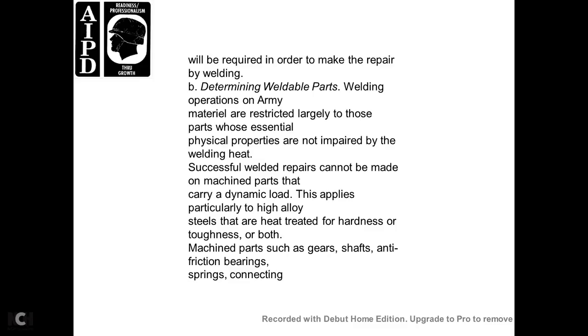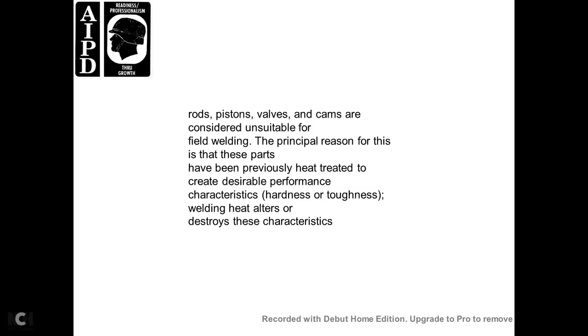Successful welding repairs cannot be made on machine parts if they are carrying dynamic load. This applies particularly to high alloy steels, heat treated for hardness and toughness, and machine parts such as gears and shafts, anti-friction bearings, springs, connecting rods, piston valves and cams, considered unsuitable for field welding. The principal reason is that these parts have been previously heat treated to create desirable performance characteristics, hardness or toughness. Welding heat alters and destroys these characteristics.